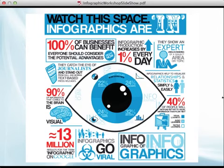Here's another very over-the-top infographic on this topic, which again repeats a lot of what we just said. 40% of people are more likely to respond to something that has visual information rather than just plain text. And I love this. Infographics go viral. No, they can go viral, they don't go viral.